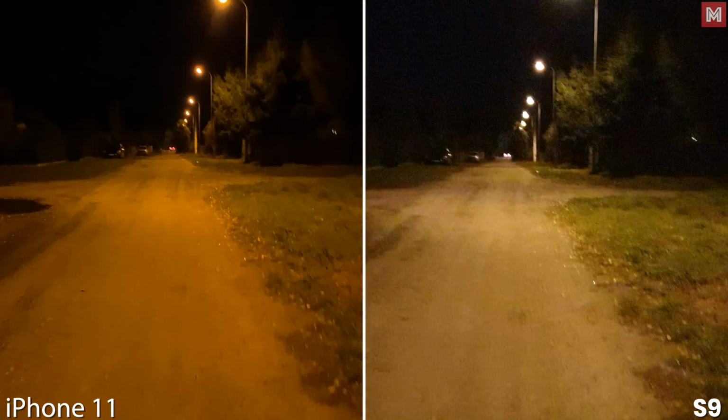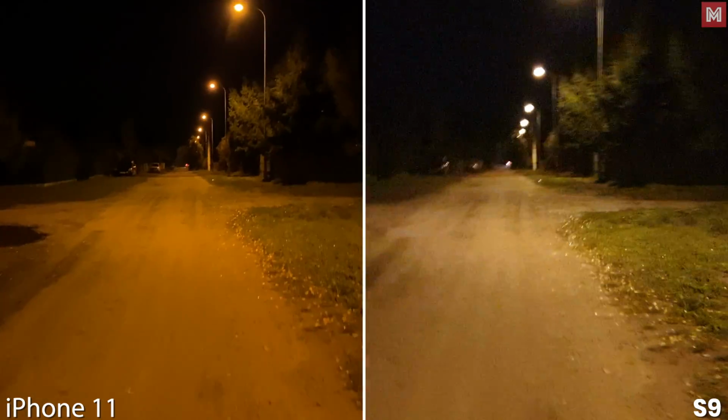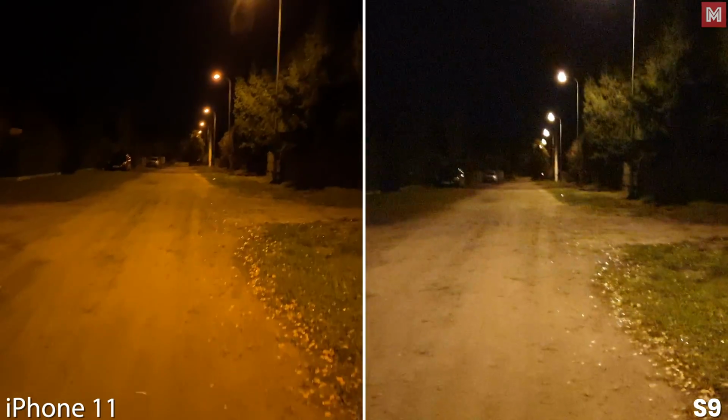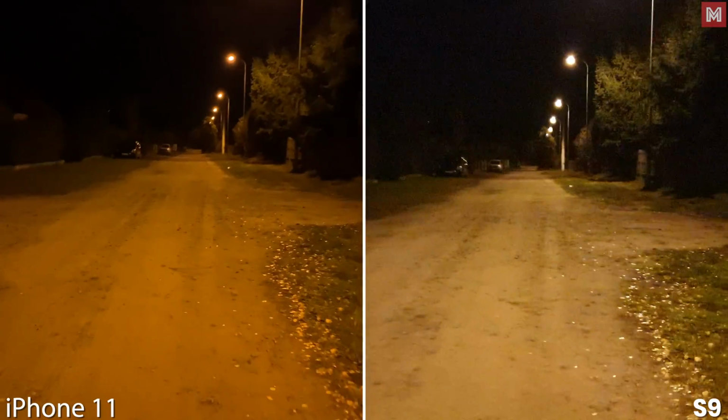As for low light video, both are far from perfect, but if I had to choose, the iPhone is clearly better. It has much less noise and less jittering caused by the electronic stabilization.